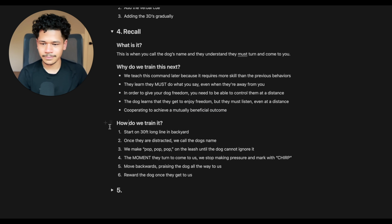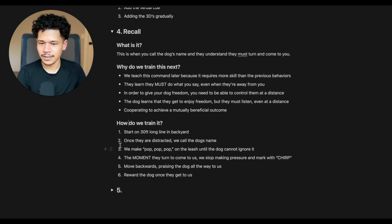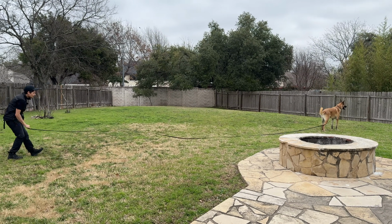So how do you train it? Well, we want to start out on a 30-foot long line in the backyard or a low distraction environment. So if you've got an empty field, or if you live in an apartment building, you can do this in your parking garage even. Then wait until your dog is distracted. Just walk around, wait until they get distracted by something, and then call the dog's name. Then they're going to ignore you if they don't know the recall already.